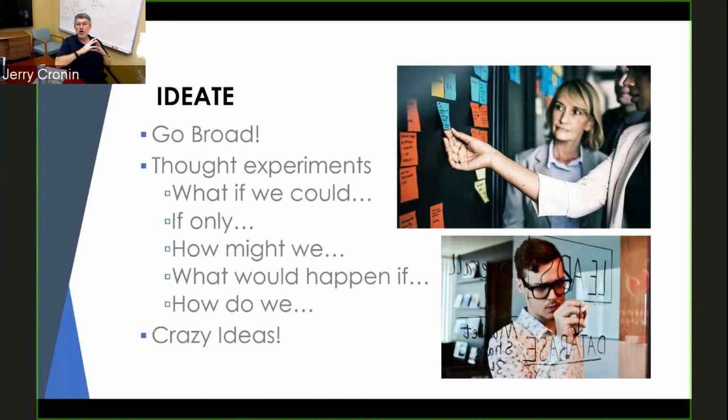Now we're going to go broad again. And this is the ideate or ideation phase of the design thinking methodology. The idea here now is that I present you with a problem and you say, or your team says, what are all the ways I could solve this problem? And you see some things we have listed on the slide, things called thought experiments. What if we could fill in the blank?